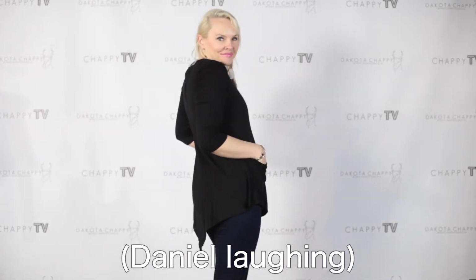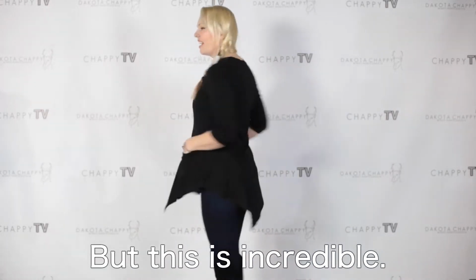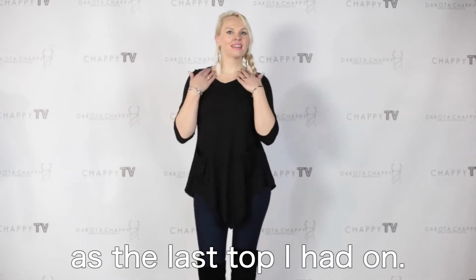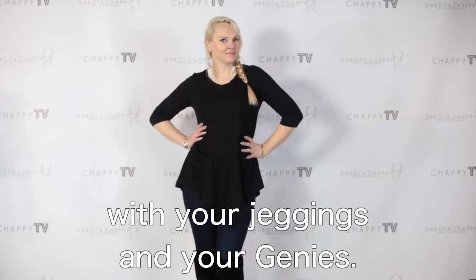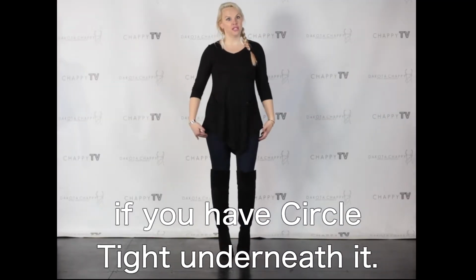But this is incredible. This top, this is from the same designer as the last top that I had on. This is the one that you want to wear with your jeggings and your jeanies. You can also do this with a total tight if you have a circle tight underneath it.